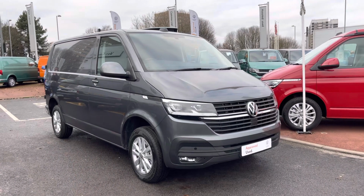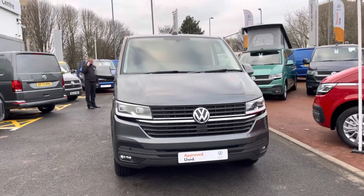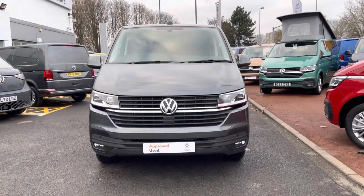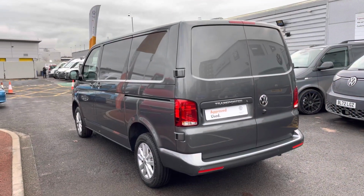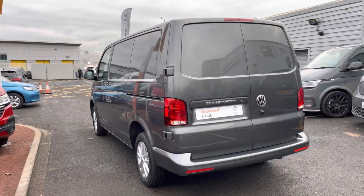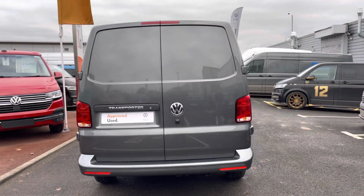Around this approved used vehicle. Today we're looking at this Volkswagen T28 Transporter in the short wheelbase. This vehicle comes fitted with a 2.0 TDI diesel engine pushing out 150 PS and comes in the Highline trim model. This van is also equipped with a DSG Automatic gearbox for a more relaxing drive.